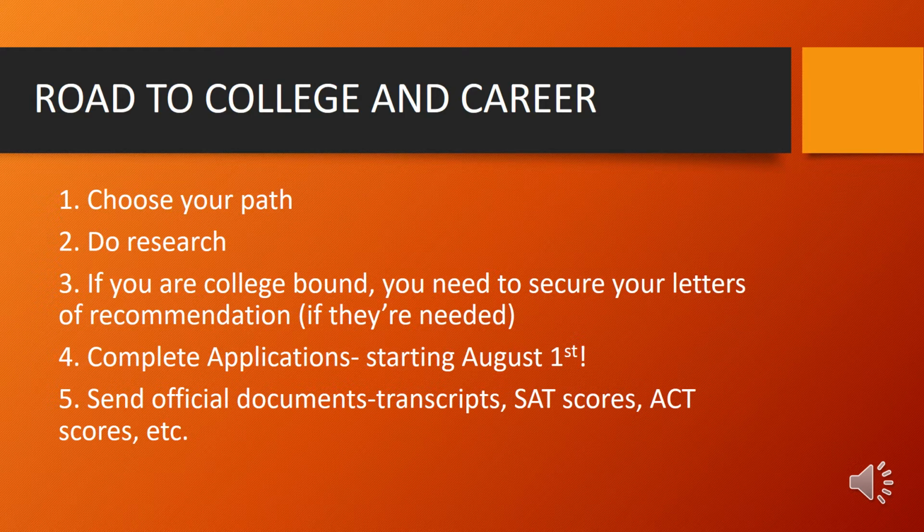If you are college bound, you need to secure your letters of recommendation, if they're needed from your college or university, quickly. You need to talk to your counselor, teacher, or whoever else you would like to write your letters of recommendation so that you can give them enough time to write a good letter for you. You also need to start completing your applications. It is a good rule of thumb to be done with your college applications by Halloween.